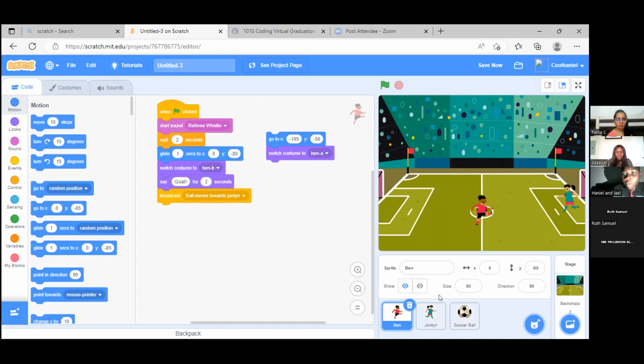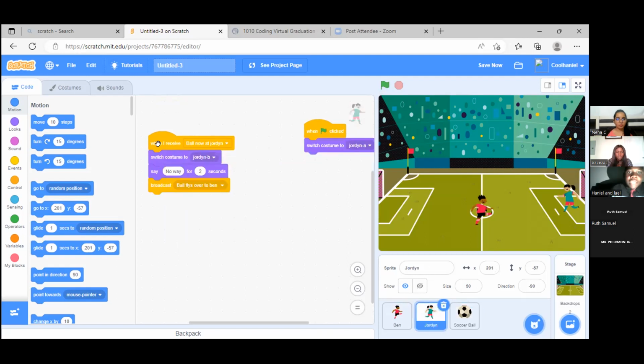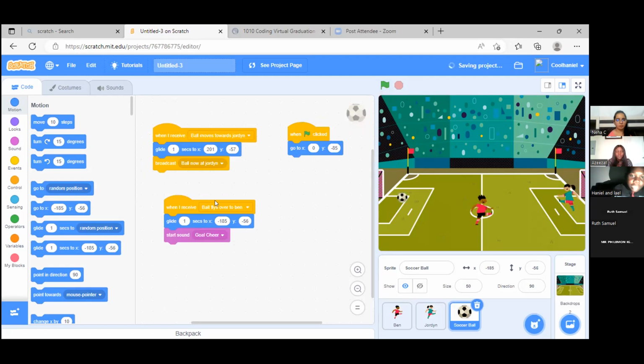Then after this, I went to the soccer ball and put in when the ball receives the broadcast, which is the ball moves towards Jordan, it will glide over to Jordan's position, broadcasting to Jordan now that the ball is coming towards her. Then Jordan will receive the broadcast, and she will switch to her own kicking costume, saying no way for 2 seconds and broadcasting to the ball that it will fly over to Ben. Then the ball will receive the broadcast that it is supposed to go towards Ben's side of the goalpost. Then it will glide from Jordan to Ben's goalpost.